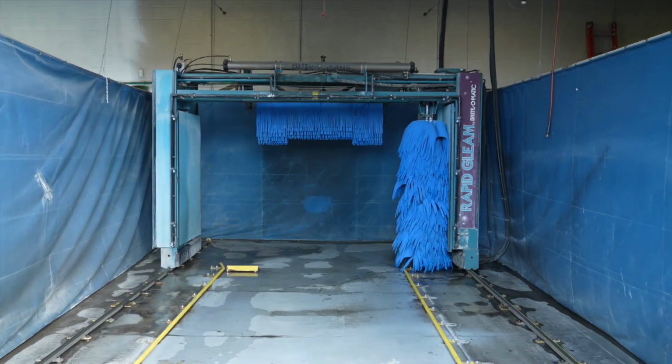And you guys also have a car wash on site, right? We do. So do all the cars that are serviced here get a chance to go through the car wash before they're delivered back to the customers? Not only washed, but swept as well.